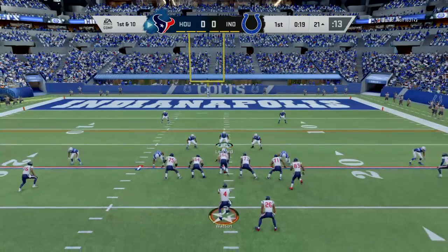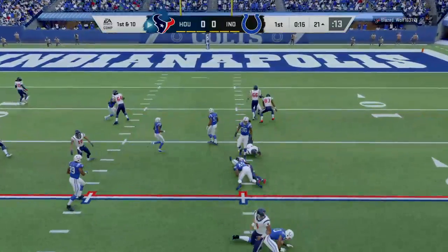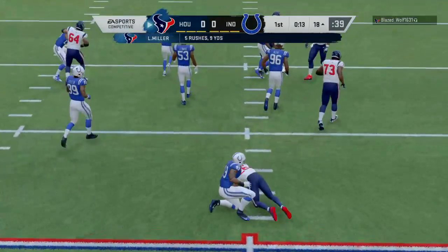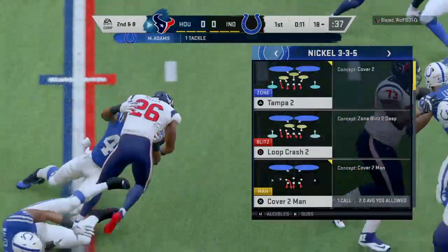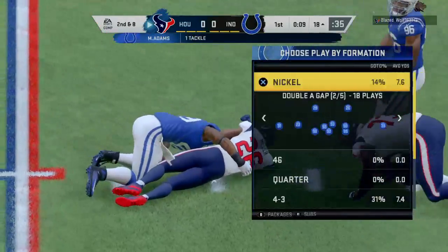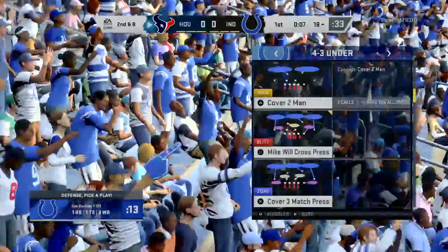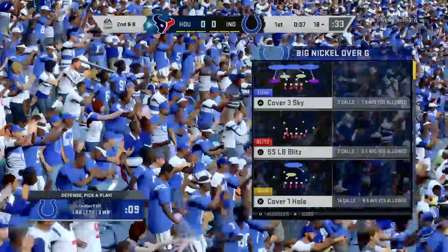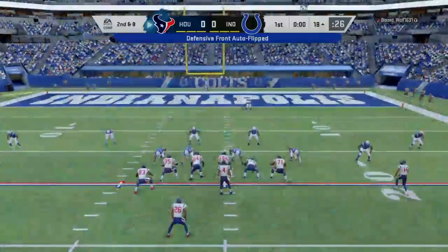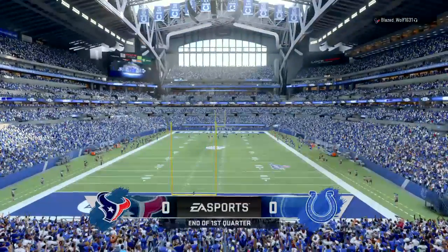A shotgun handoff now to Miller. And he'll take this inside the 20 and down to the 18. It was Matthew Adams who got him down on the defensive side. Well, they certainly had success throwing the ball on this drive, and not as much running it as we just saw once again on that last play. Stopped after a very short gain. But I wouldn't abandon the run totally, because otherwise, pass rushers just tee off on your quarterback. Makes it very, very difficult for him in that situation.